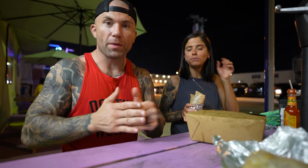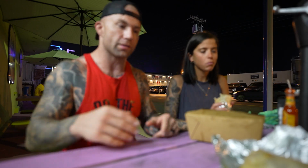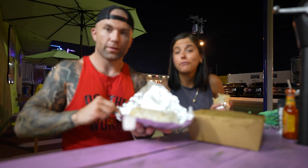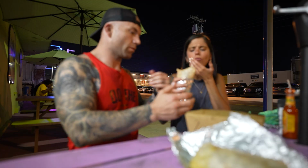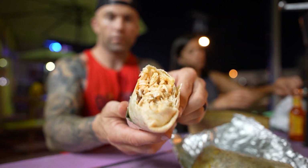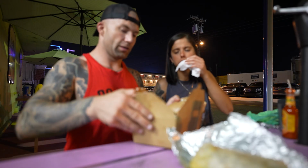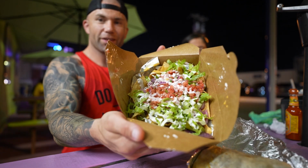All right, so we showed up and they were technically closed. There's a discrepancy in the timing between Google and their website, but they still hooked us up, like 20 minutes after closing. I got this giant vegan breakfast burrito. Vegan buffalo chicken burrito. Vegan cheese nachos. Oh my gosh, come on.